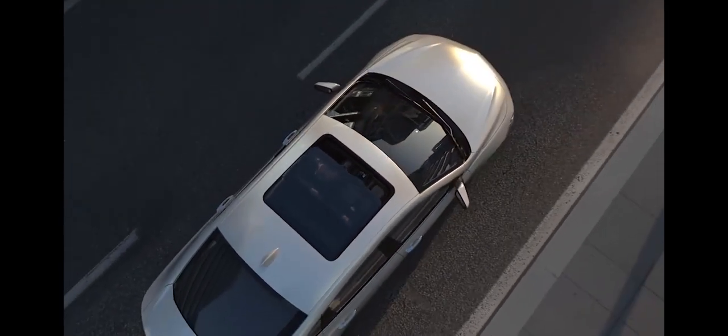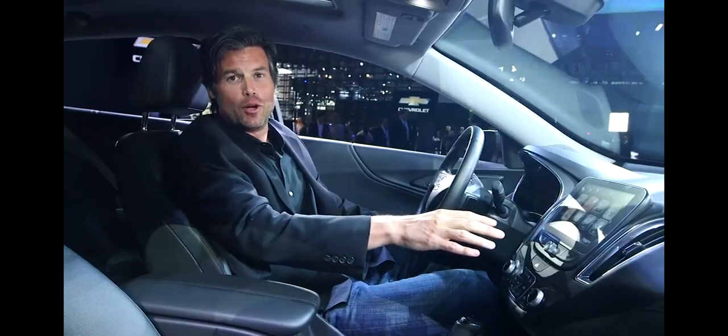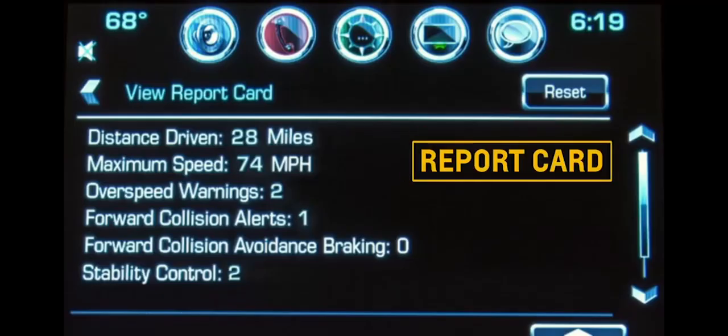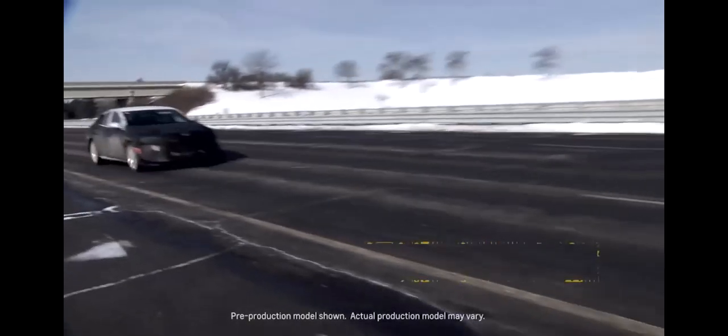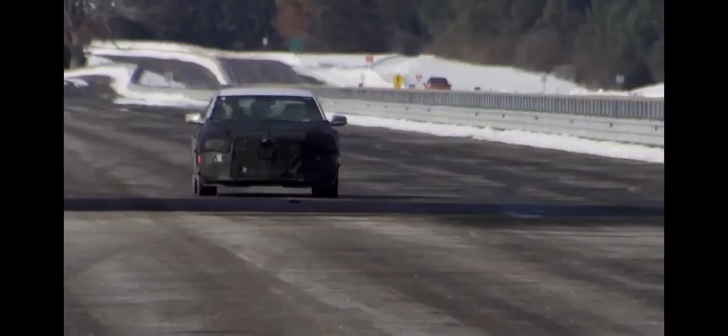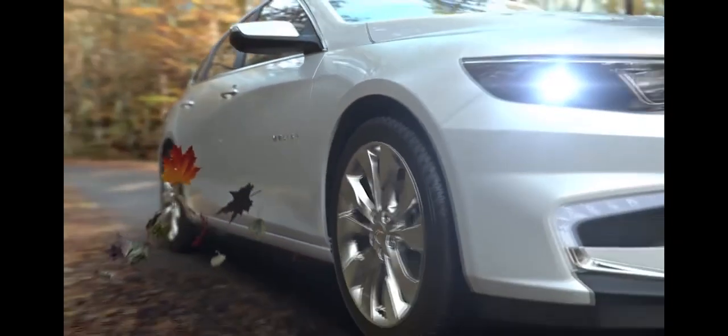Some new technology that they've added, it's a teen driver mode. It's got a report card function. It actually saves data so you can later check and see how your kid drove the vehicle. For example, maximum speed reached, distance driven. Parents can also use the system to give teen drivers audible and visual warnings when the vehicle is traveling over preset speeds. Engines consist of a 1.5-liter 4-cylinder or a 2-liter turbocharged 4.